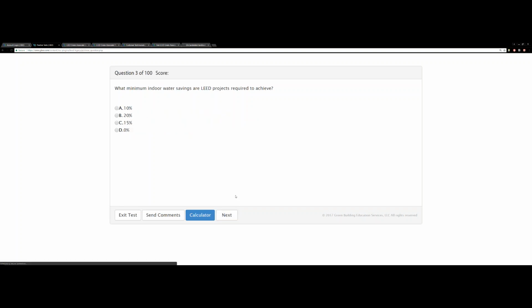We hit next. Our system moves us on. At any time, you can hit exit the test. Yeah, actually, I want to go ahead and exit the test. It'll save where you left off, and you can actually go and get a report card feature on our system.